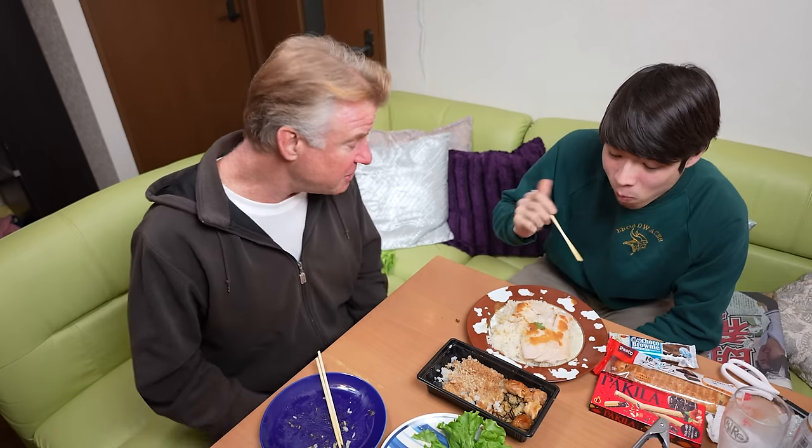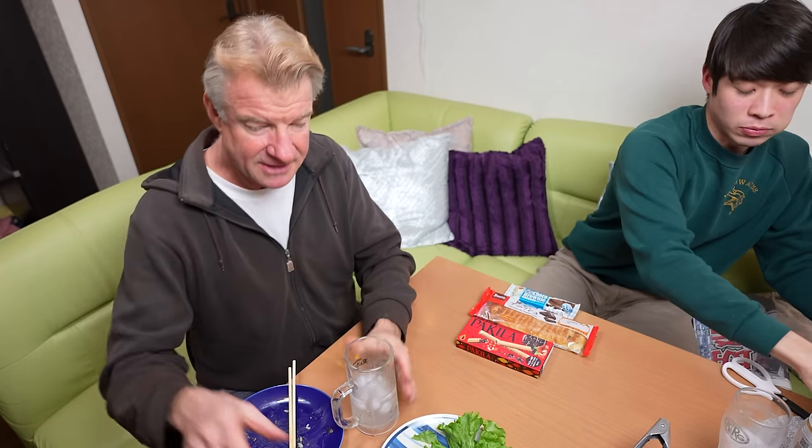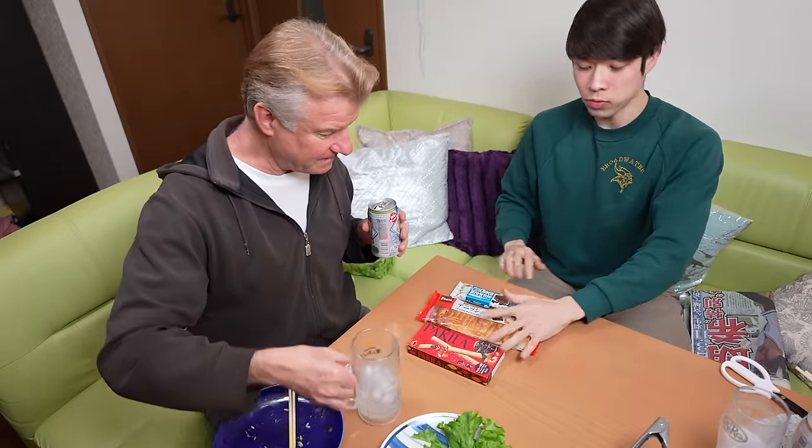Ooh! The sauce is lit. Isn't it? Yeah. Oh my goodness. We've got three desserts from vending machines as well. When I got these three desserts, I thought the theme today will be chocolate.